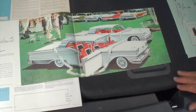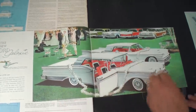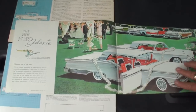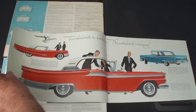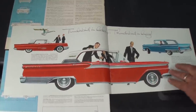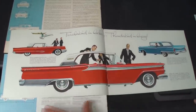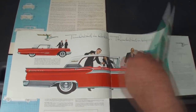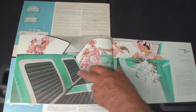Now you get to this. This is the Galaxy manual. This is when they brought out the formal roof line. They wanted to make it look like a Thunderbird. Mm-hmm. And they had a marriage, a wedding, showing the wedding party. And then here's all the formal roof lines, which you don't see on those other cars. Right. If you compare. So this one had a different roof line. So here's the two-door hardtop, the four-door hardtop. See the pillar of his car? Yep.